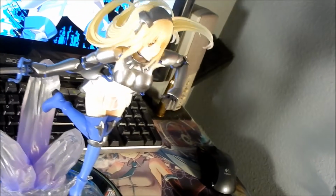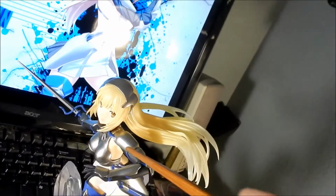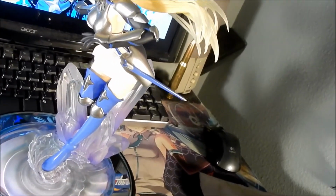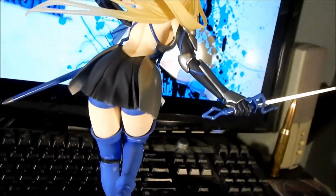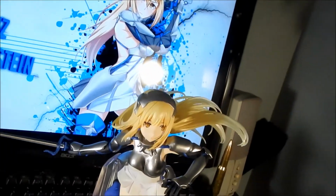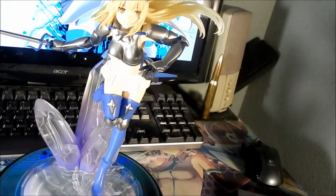And the blues look good. The armor is pretty glossy, and the rest of the paint is semi-glossy. The skin looks very nice. See the skin? Oh, look at that booty. Very nice, and you can't really see any molding problems like nub marks or anything.